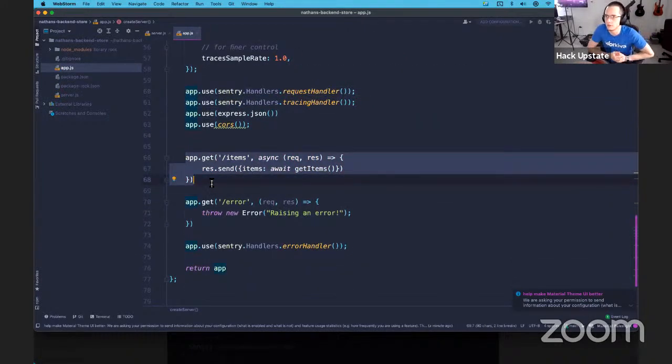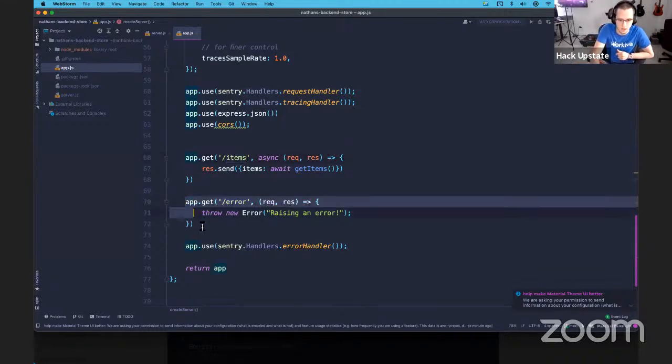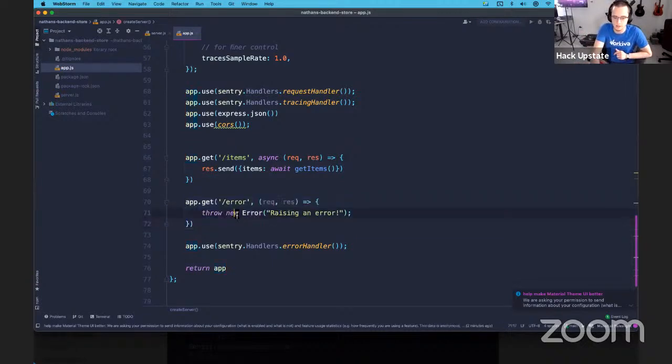Then if you recall from earlier this week, the backend store has an endpoint, /items, and it just returns what items are in the store in the database. I also added another endpoint. This is the /error endpoint. I just added this for myself to demonstrate what happens when an error is thrown in this Node.js app. So when an error is thrown, we should see it pop up in Sentry. It's the whole point of installing Sentry, so we catch our errors and we know about them.